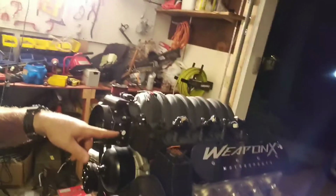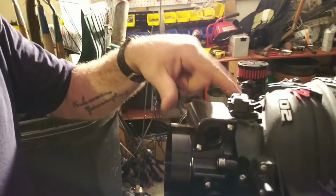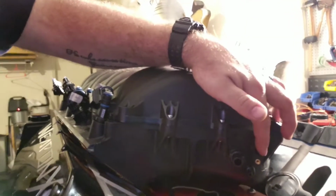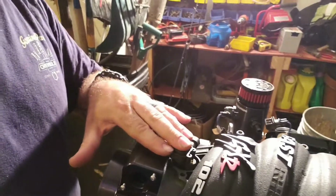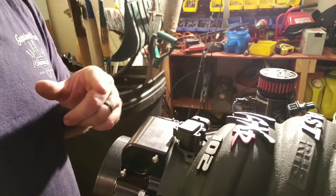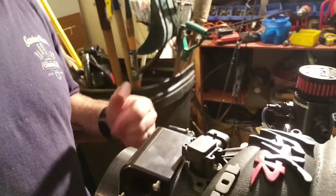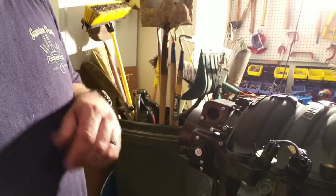Alright guys, so this was simple enough to bolt in. This actually has a couple options to either be mounted here, the map sensor, or it could be mounted right here. If you put it back here, sometimes with this big intake it actually has a hard time and it'll hit the firewall. So you have the option of putting it up here. It just brings the wiring from there to there, so I might have to extend the 3 wires, which is no big deal. I got plenty of practice in doing that. Next, I got to bolt in the idler control valve, motor, whatever you want to call it. Everybody calls it something different. And then we'll go from there.